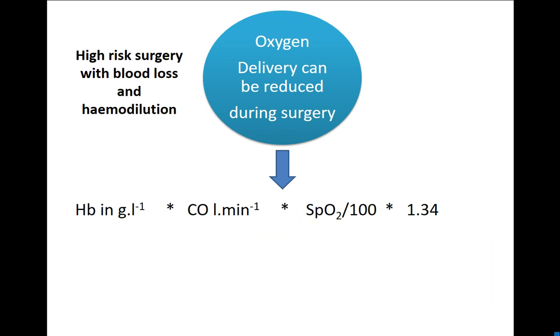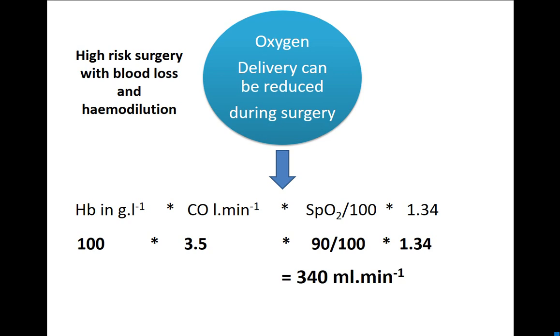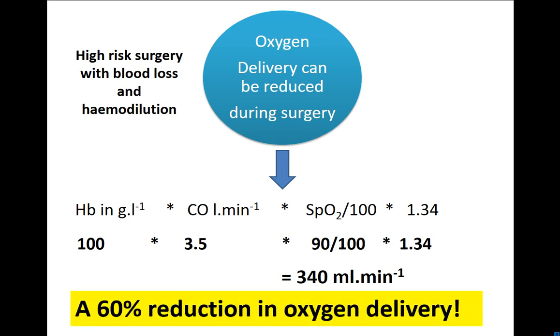Of course, oxygen delivery can be reduced during surgery. We can get high-risk surgery with blood loss and hemodilution, and we can get figures not unreasonable, like hemoglobin of 100. This is 2 or 3 hours into a procedure. We've got cardiac outputs dropped to 3.5, saturations 90%. These are not unusual figures, but if you now multiply them all together, you don't have 1000. You've got 340 mils per minute. In other words, there's a 60% reduction in oxygen delivery.